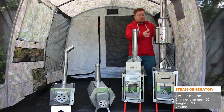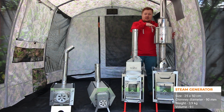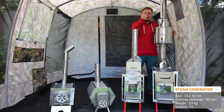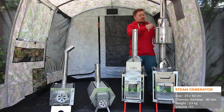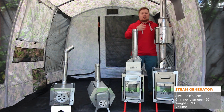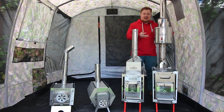As you can see, it is a big jug and you just pour water inside, it boils and it goes around the pipe of the heat, and it just blows the hot steam right inside your tent. It is for much more intense heat inside our sauna.